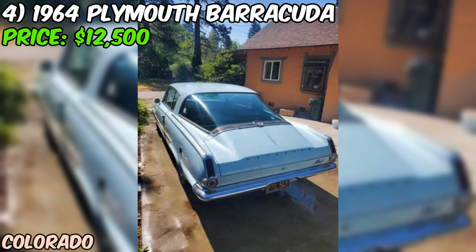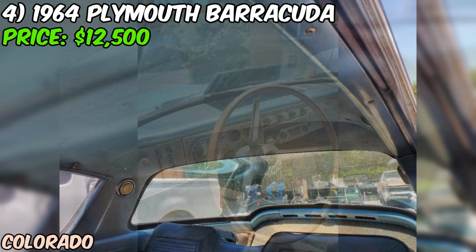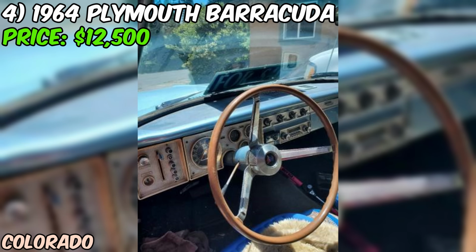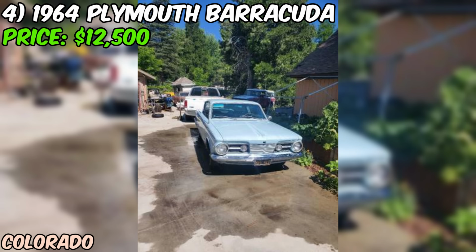Now let's get straight to the facts. This Barracuda is packing a V8 273 engine under the hood, paired with an automatic transmission. That's a solid powertrain for this classic muscle car. The seller mentions it's a Valiant, which is correct, as the first-gen Barracuda was based on the Valiant platform. One of the most intriguing aspects of this car is its original interior.